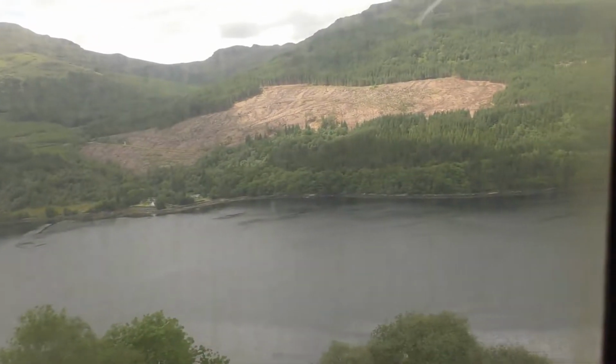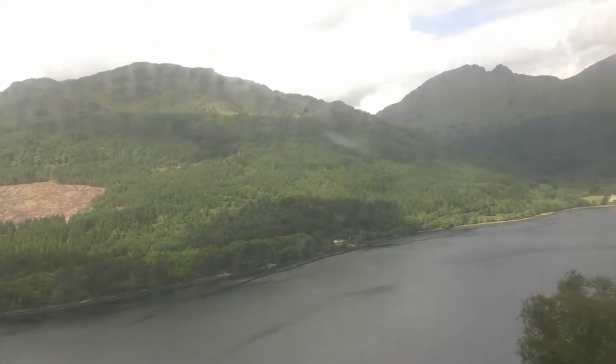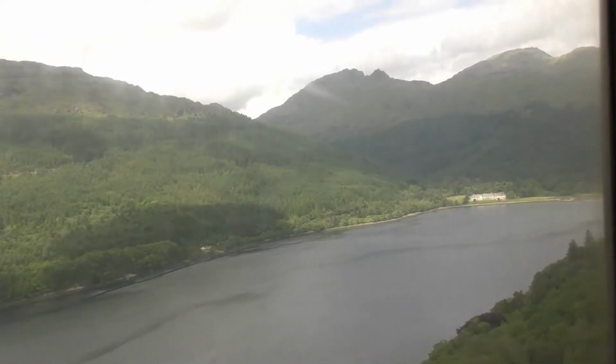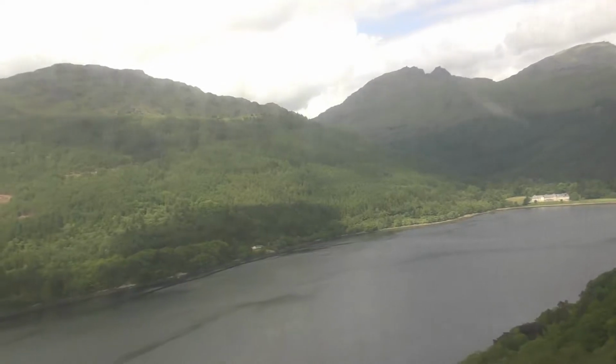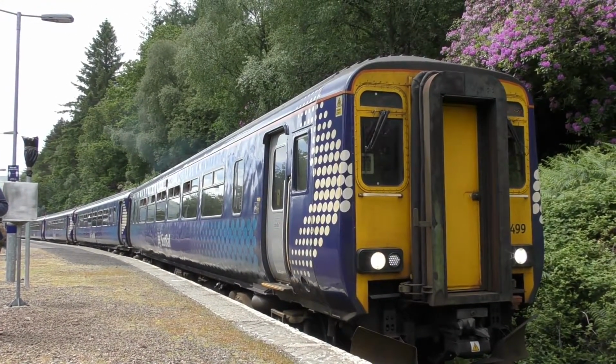So on the 17th of June I was around the West Highland line for a while, and these are the trains I got. My first one would be at Arrochar and Tarbet, where we see 1Y23, the 1340 ScotRail service to Oban and Helensburgh Lake from Glasgow Queen Street with 156499, 156500 and 156457.